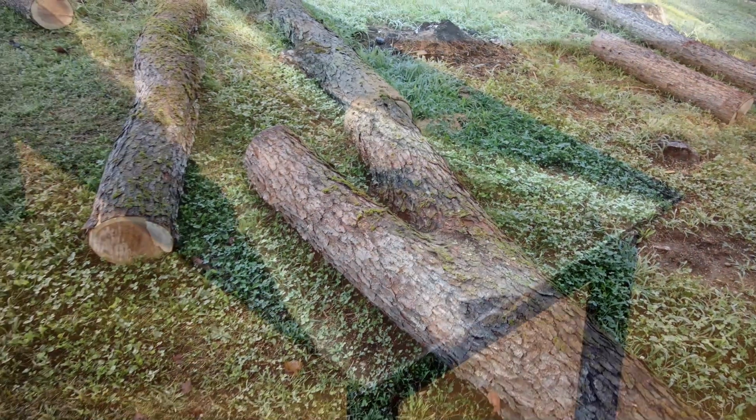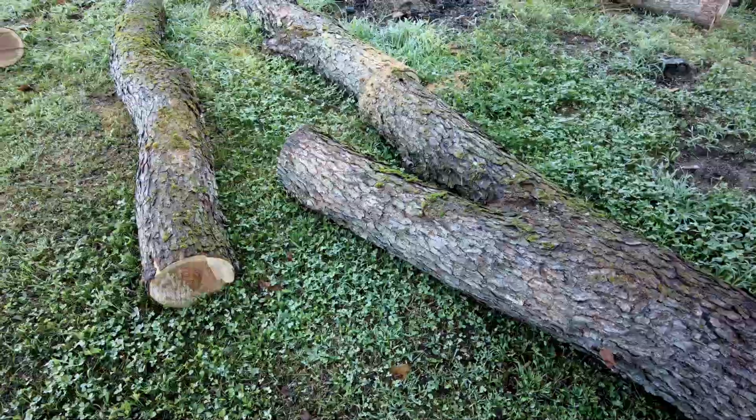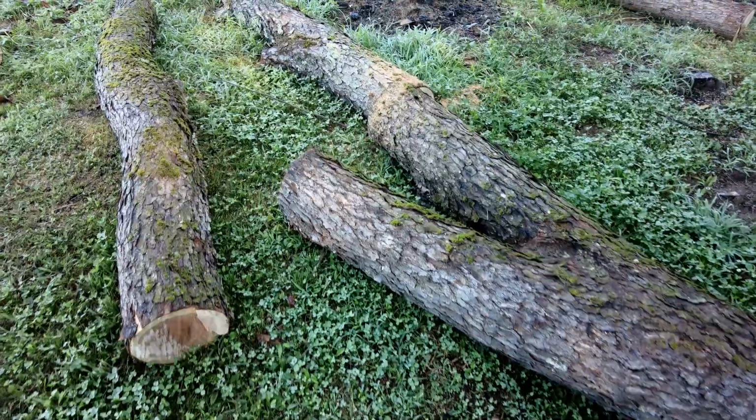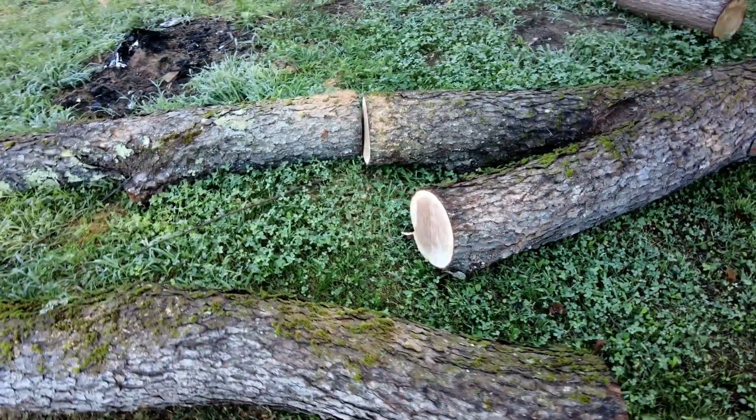I've seen a lot of cool epoxy tables and things like that. I could make something like that myself. So I cut a section around here, get it milled flat, pick the best piece, and then fill in the gaps with epoxy. That could be a table in the workshop or a bar or anything like that in the end.